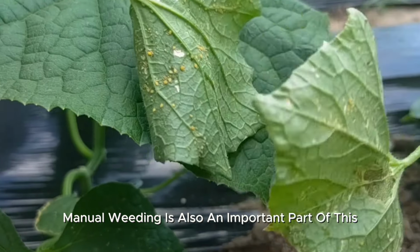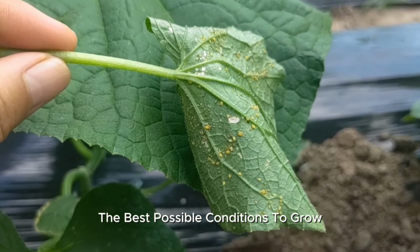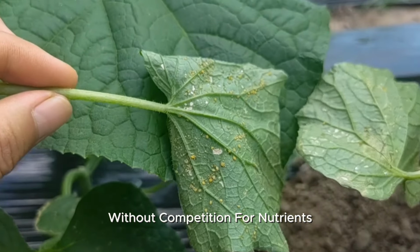Manual weeding is also an important part of this process, as it helps ensure that cucumbers have the best possible conditions to grow without competition for nutrients.